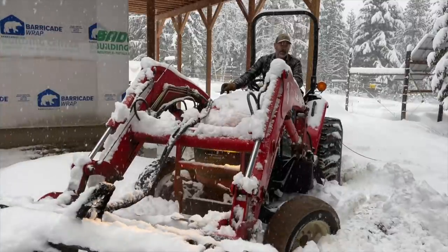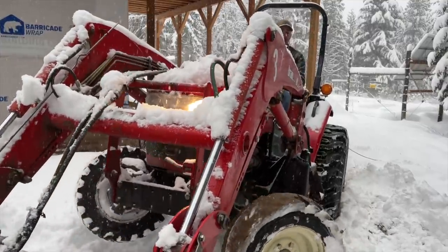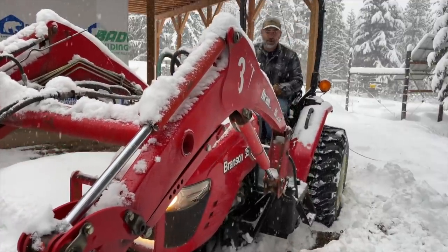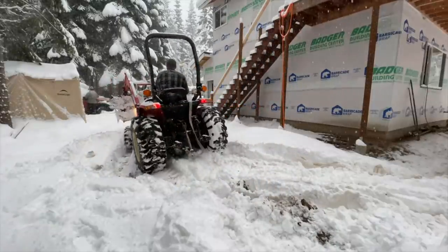All right, here we go. You ready? Lift us up, pull us in. Perfect. Gotta be careful of you guys, man. I don't want to hit you with the tractor. Hit you with the grapple. That'd be bad. Oh, man, dude, we're so stuck. Oh, look at that. We're going, man. We're going. Woohoo! We did it.